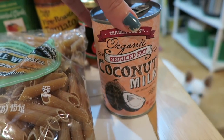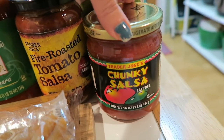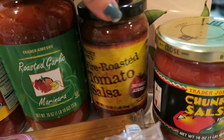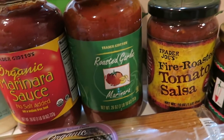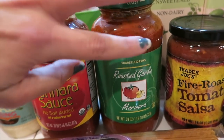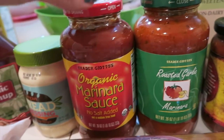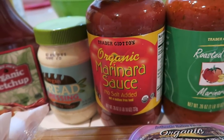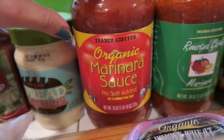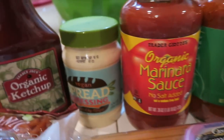I got some coconut milk, 2 different things of salsa. My dad likes this one. I make him stuff with that. And then we get this one with no salt added. And same with the sauces. I make my dad pasta with this one. It's a little higher in sodium, so we get this one instead. And it's no salt added. And then I just add herbs to the sauce instead of salt to make it more flavorful.